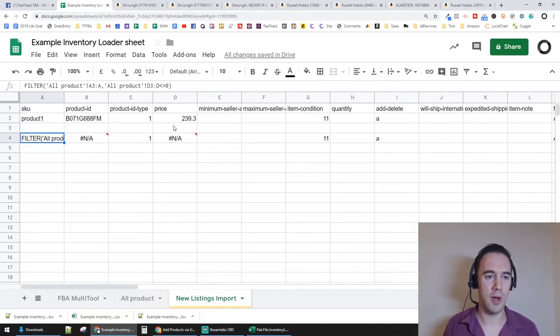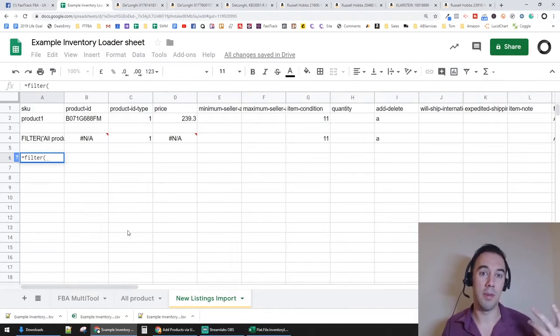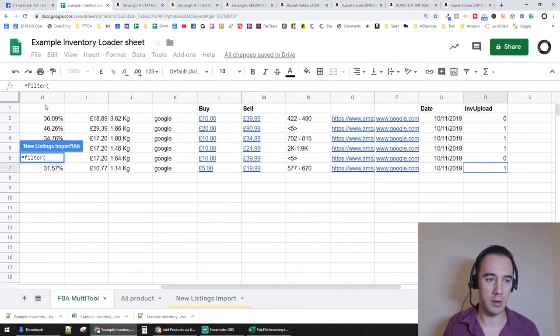So what I'm after here is to say, I'm going to go equals filter. So what I'm looking to do is create a filter from our results. And I'm going to basically filter them by that one and that zero. So I'm going to come in and I'm going to select all of this.